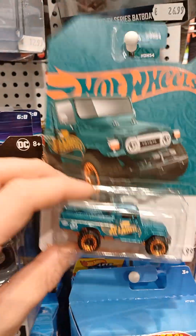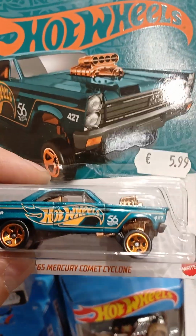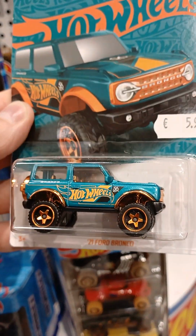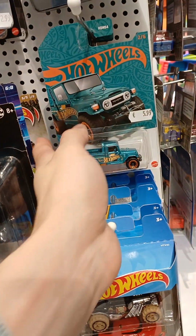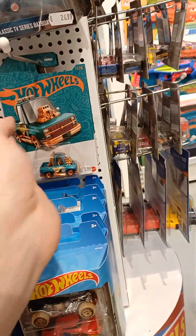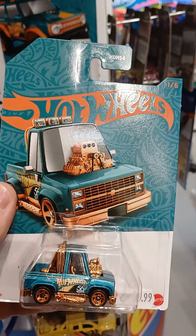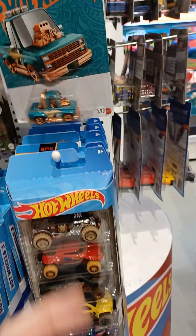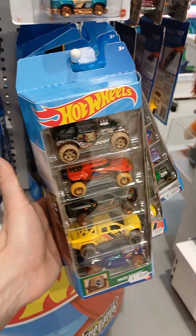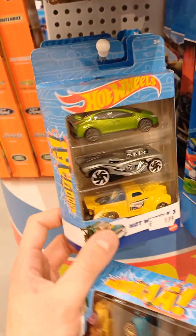And here's some more. 6 euro Toyota Land Cruiser. Mercury. That's Ford Bronco. Another Toyota Land Cruiser. And there is a small piece Chevy Silverado. Pretty cool. 6 euros. Yeah, what else we got here? 5-packs. Nothing special. 3-packs also. 10 euros per pack.